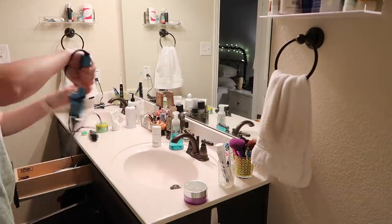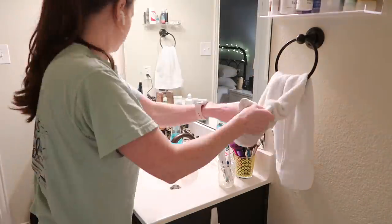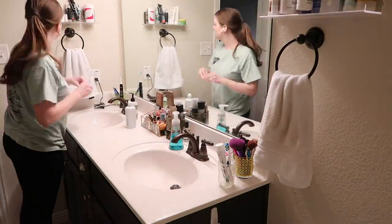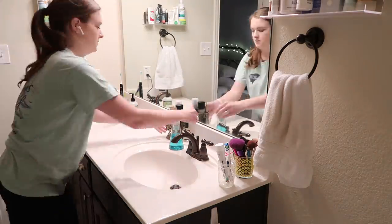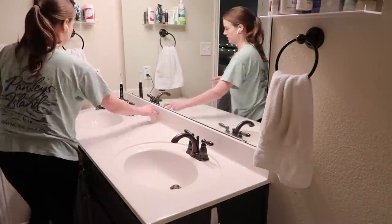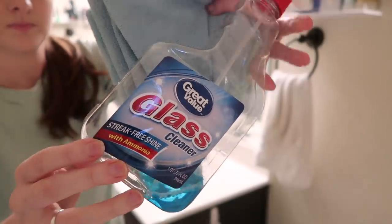So after dinner, as much as I was ready to lounge on the couch for the evening because it was pretty late at this point, I decided that it would be worth it to clean up our master bathroom. The only thing that I needed to do in this room was to wipe down our mirror and our vanity.